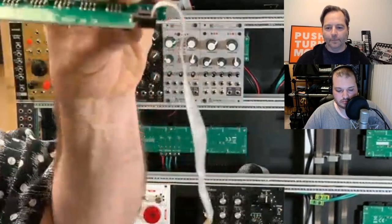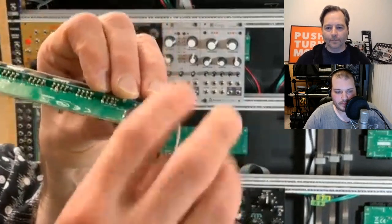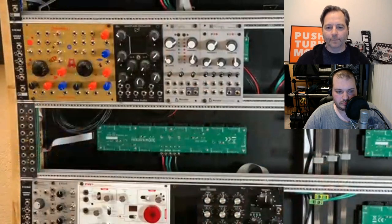2HP modules are a little tricky to use because they're so narrow. Only one set of the pins is plugged into the power cord. Yeah. It makes it very easy for the power cord just to come off. I've had them fall off in my live case. Not a good thing. That's why I use Knurlies in my live case, so I can plug in there without tools.